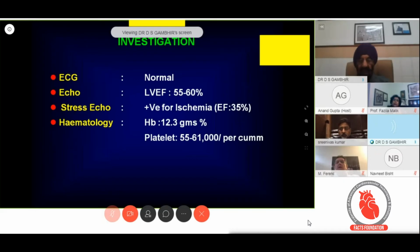Now, this is the ECG during one of the episodes of chest pain, and you can see here marked ST segment depression in almost all the leads with elevation of ST in AVR. Our problem was how to treat this patient because he had a low platelet count, and surgeons were not willing to do his bypass graft surgery.